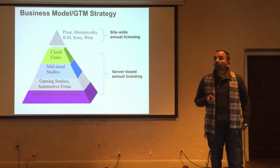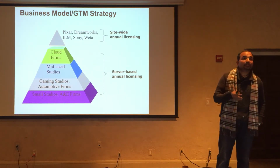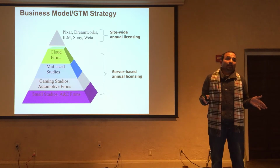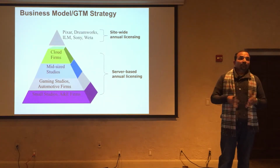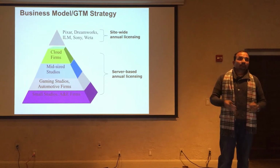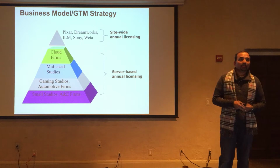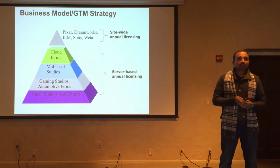Our business model and go-to-market strategy is very simple. The big customers, the likes of Pixar, DreamWorks, ILM, we do direct marketing, and we do a site-wide annual licensing because there are way too many servers on their campus. For everybody else, the struggling animator to medium-sized studios, we do web-based marketing and server-based annual licensing. It basically works like a subscription model.